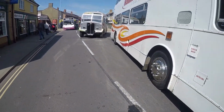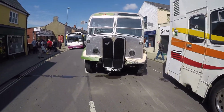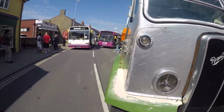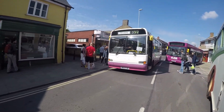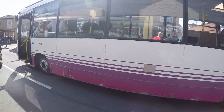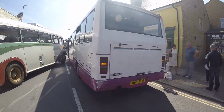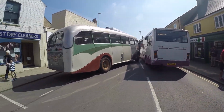And here's our next bus of choice. Josh is just round the other side. It's a weird one, a Regal vehicle. And here is M513 VGO. It's a Marshall Dennis Dart. Quite nice, heading on the 350 to Thurnscoe.